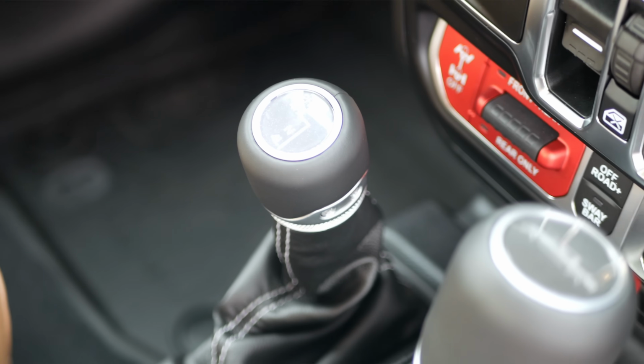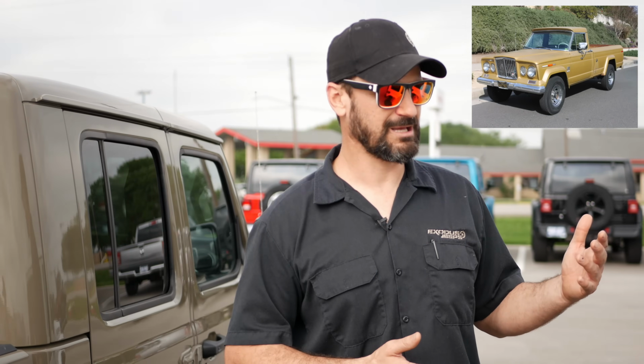For whatever reason, the Gladiator doesn't have 1 on the shifter. It actually has a picture of a Gladiator. I'm a little disappointed that they put a modern Gladiator and not an old Gladiator, kind of like they did on the JL. There may be more. If you know more, let me know in the comments.